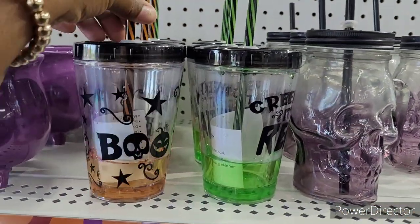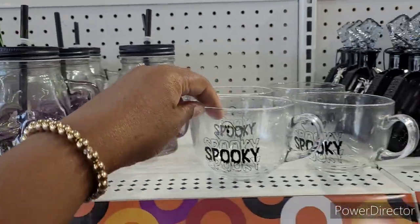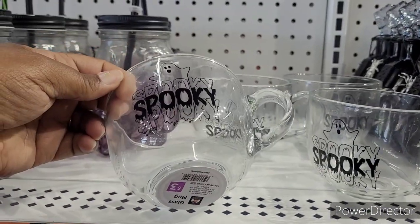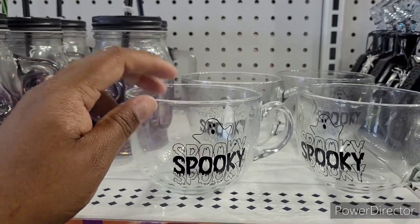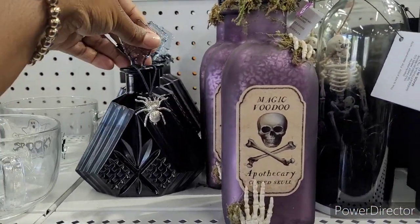Okay, let's see. These are cute for the children. Look at this. These kind of remind me of one of those other stores I shop in. They're plain glass though. These are $3. But they're good for the ones that got those little Cricut machines. This is cute.